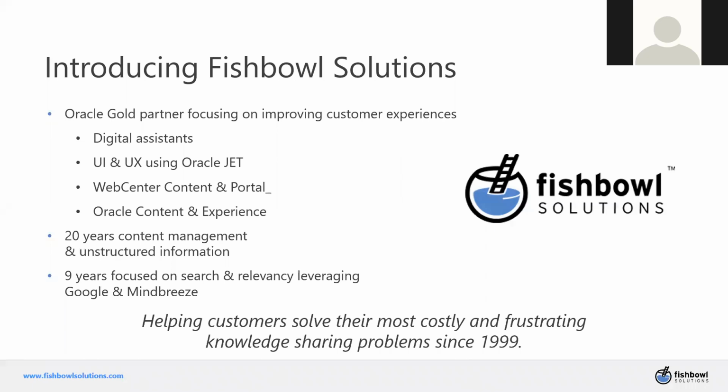Since 1999, we've actually been working with Oracle and their WebCenter product, specializing in enterprise content management and portal solutions, helping organizations better manage, retain, and distribute content through enhanced desktop and mobile experiences. We also help organizations leverage Oracle's Content and Experience Cloud, focusing on developing omnichannel experiences for the digital content.